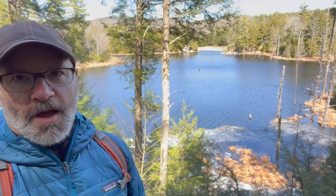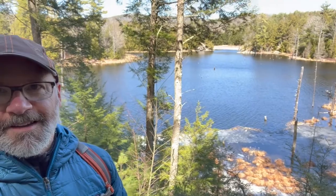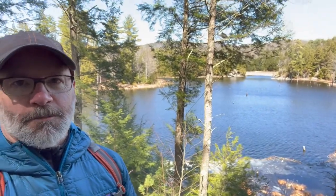So I've just come up to one of the most scenic spots on the whole walk. It's really kind of like a surprise because you come upon it and it just opens up and you have an amazing view of this beaver pond from a high bluff. It's really a beautiful spot.